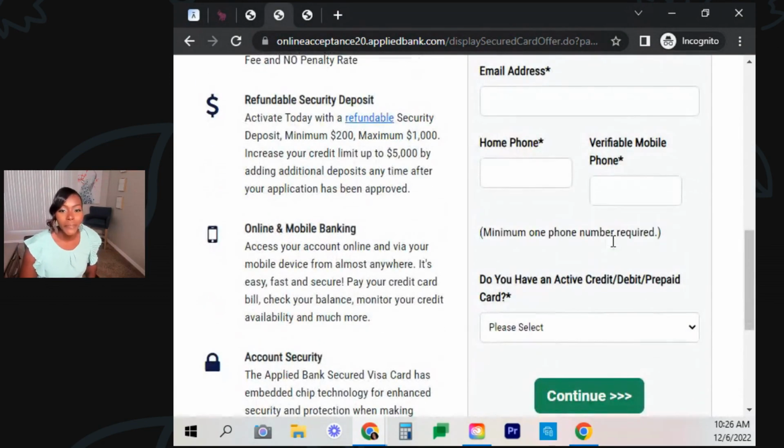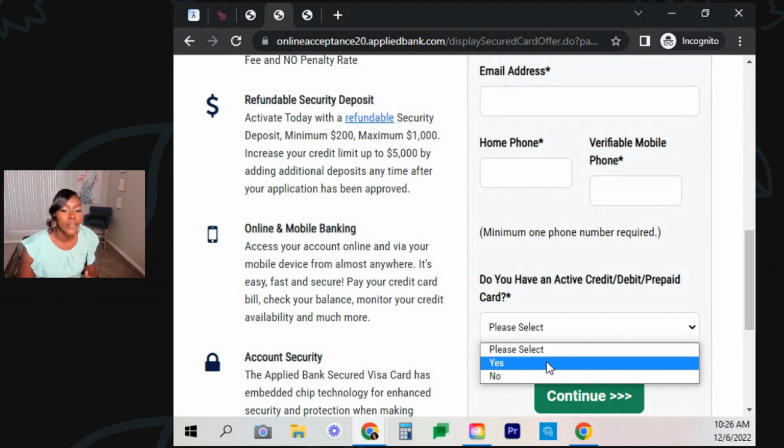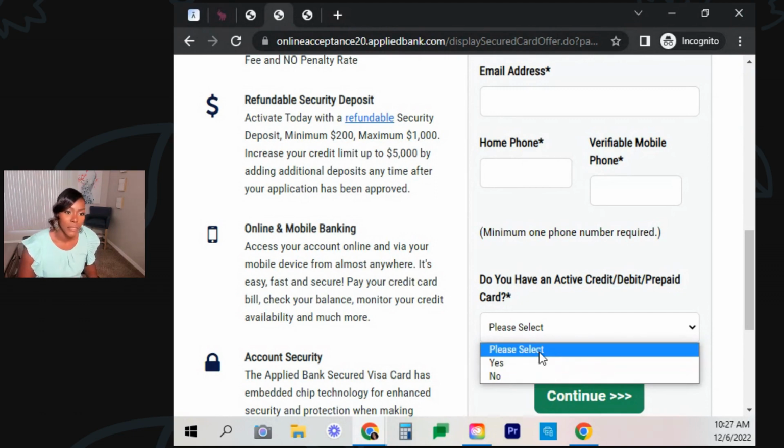Your phone number, your home number, and then your cell phone number. And then two, they're saying, do you have an active credit, debit, or prepaid card? Say yes or no. Usually they're asking that so that they can pull funds from it, because that's how they most likely want to do it.